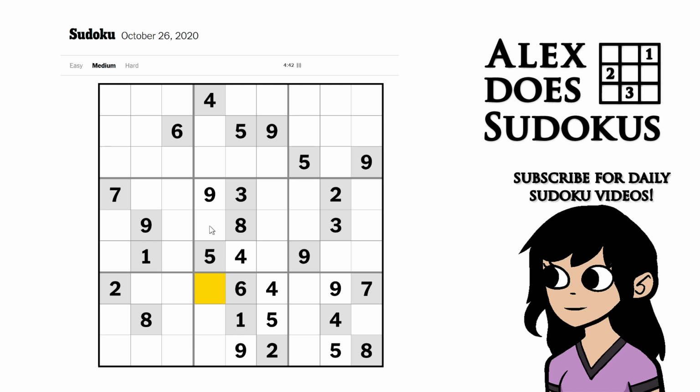1, 2, 3, 7, 8. So 1, 2, and 6 remaining then for these cells. Okay, so I've got 6 up there, and that's it. So it's not useful. Although, let's think about this. No, still can't get anything out of that.